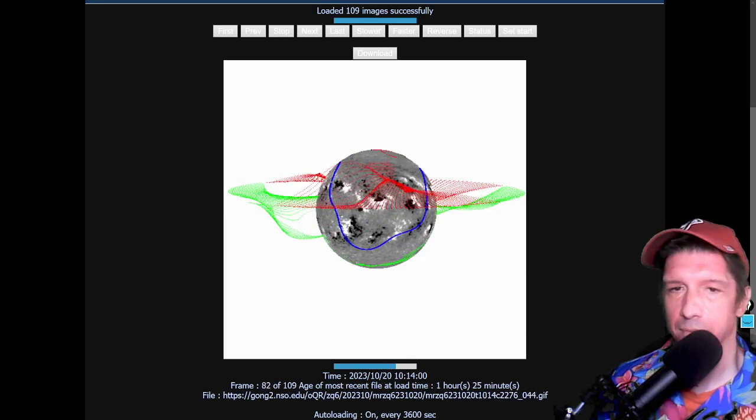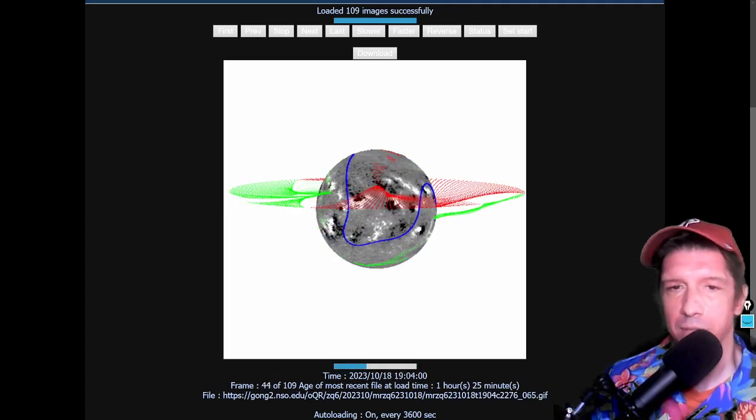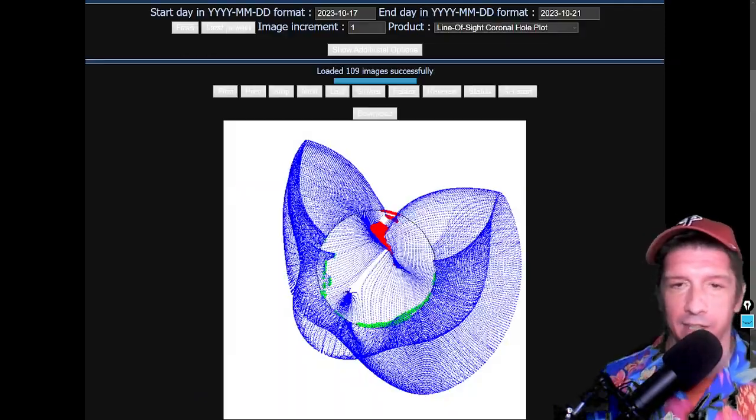You can see that getting pulled way over to the east there, not only because of a coronal hole, but also because of a sunspot. So two different inputs there affecting that field.